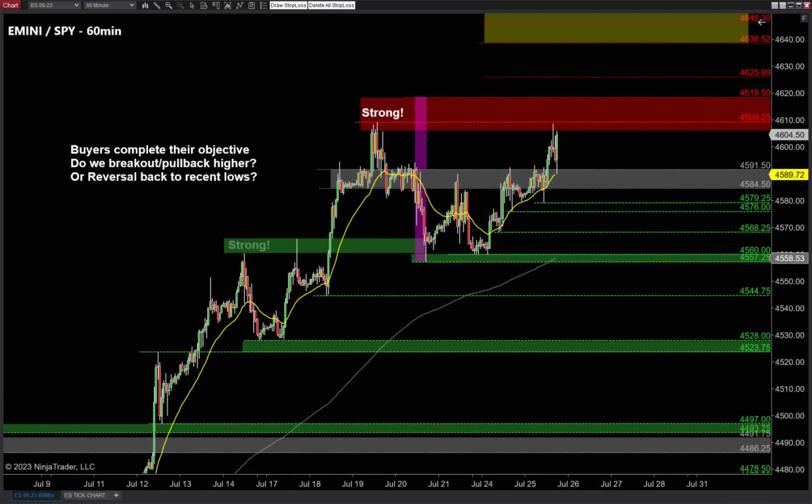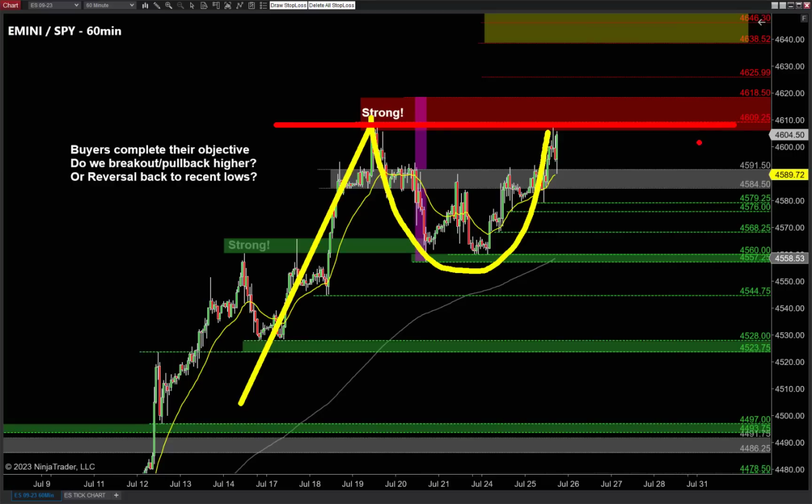As I mentioned in the introduction, the S&P is a pretty straightforward game plan. It's a pretty straightforward situation. It's a very strong run up. Anytime we see a strong move in one direction, we're expecting a deep pullback and a retest of that high. Right now, we wait and see. Do we see a breakout, or do we see a reversal going lower?